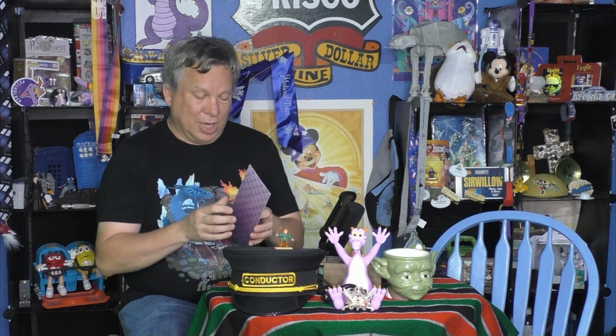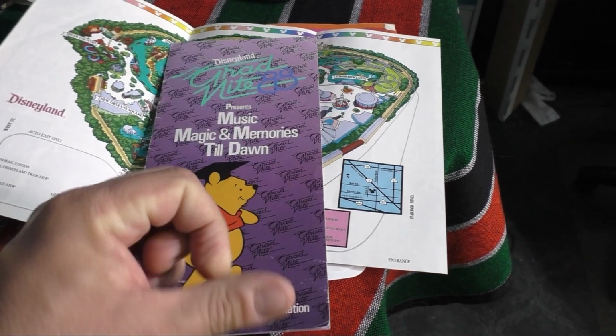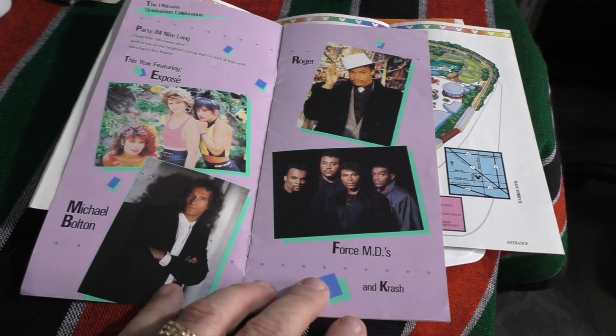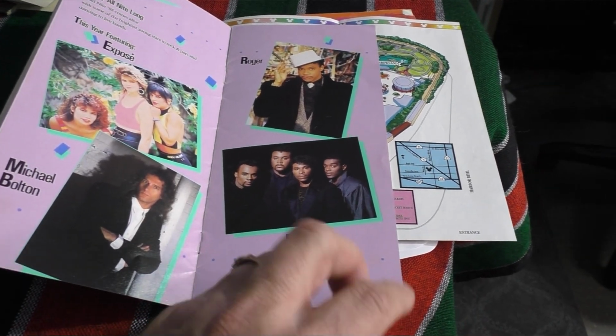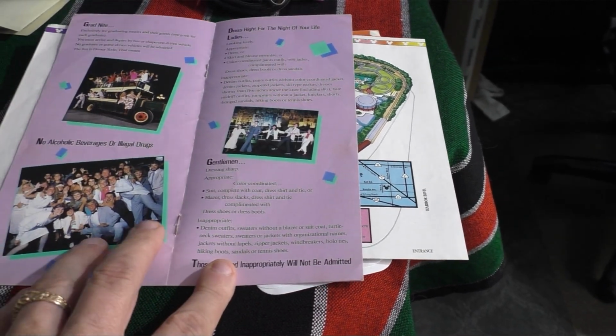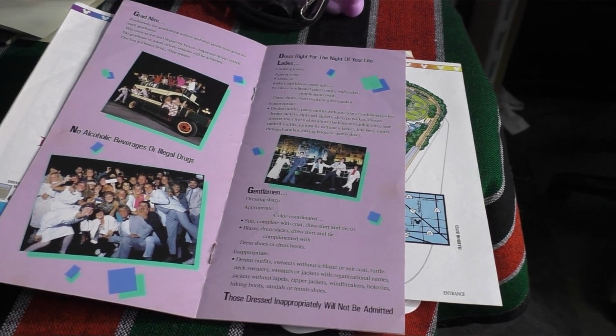So we had such amazing bands performing as Expose, Michael Bolton, Roger, I have no clue who that even is. Force MDs, they were okay. I think the only one of these I even saw was Expose. And then the rules, you had to dress up, had to wear a suit and tie. It was a different time.